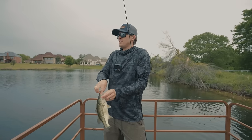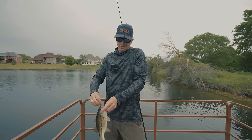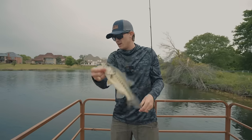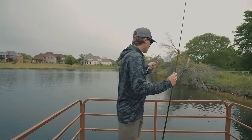Roof of the mouth. And man, with this hook, whatever it is, the coating and the steel, the vanadium steel, you don't even need to set the hook that hard. You just kind of lean into him and you got him. But I lost my worm, dang it.